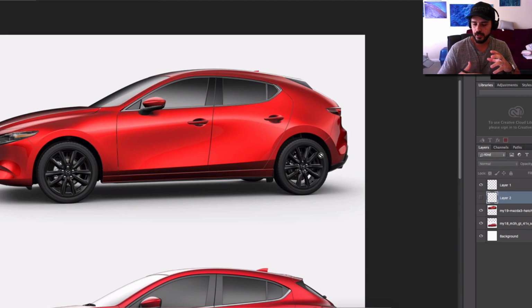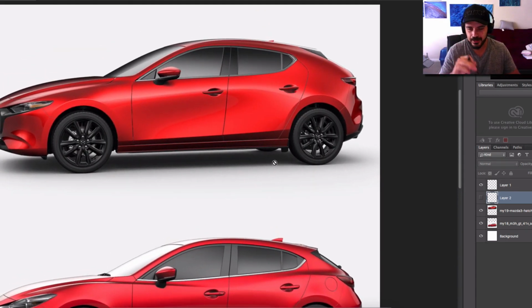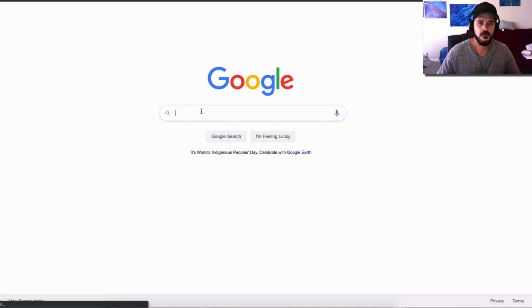I want to see if I was buying a Mazda 3 today, what kind of wheels would I put on this? I think you can make this into a really cool looking car if you just lower it a tiny bit and add some cool wheels to it. So let's see what kind of wheels we can find here.